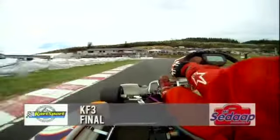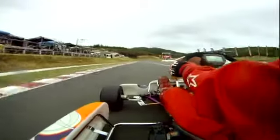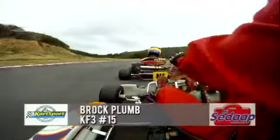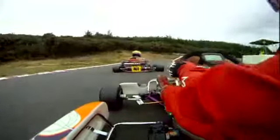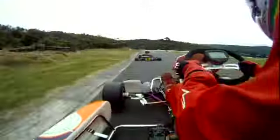It's on to the second of our finals for the Mesadap Instant Noodles 2012 CIK Trophy. KF3 were on board with Brock Plum off the outside of the front row. Has he got anything for Josh Drysdale, who has just been the form driver right throughout the weekend in this KF3 junior class?